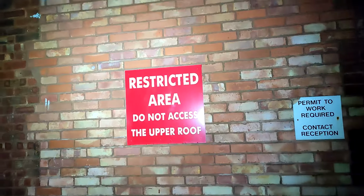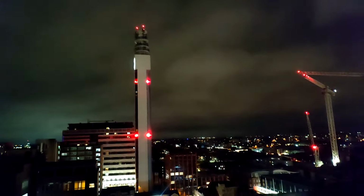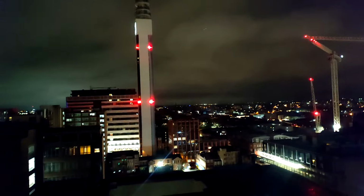Oh, we can't do it, it's restricted. Do not access the upper roof. Oh well, let's go up. We now go up the ladder to the upper roof of the building. The tea tower. Someone just jumped off with a parachute.